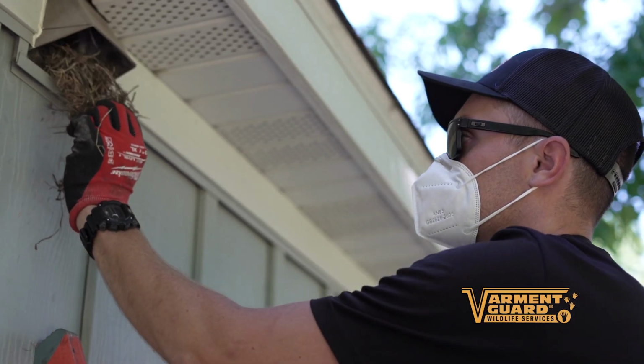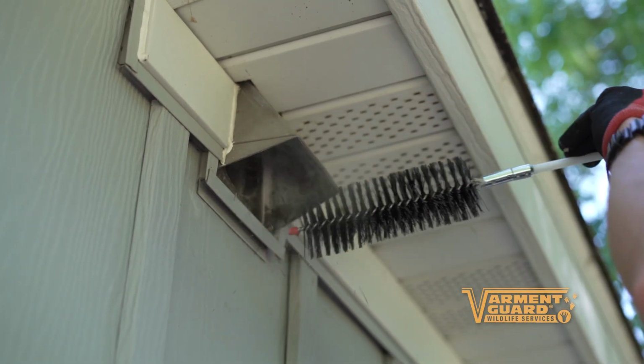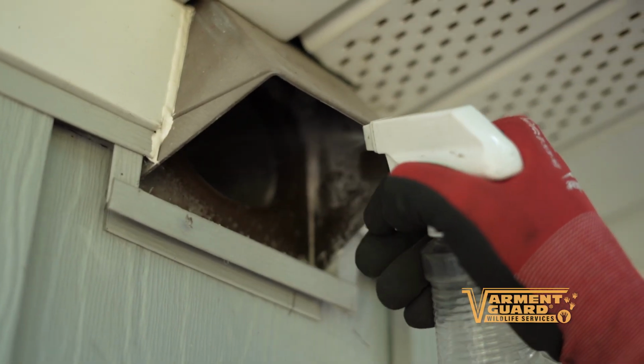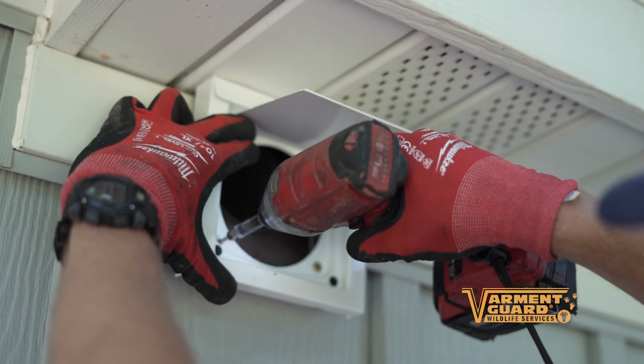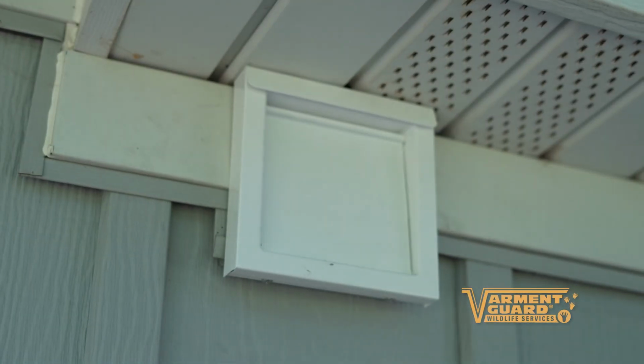Removing nests is something you guys can actually do on your own, but an important reminder too is that the birds will more than likely keep coming back unless you actually fix the vent, close off the hole, and deny the birds access into the vent itself.